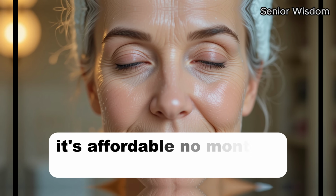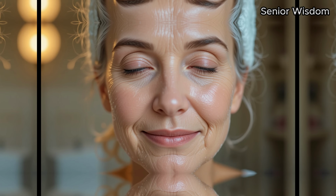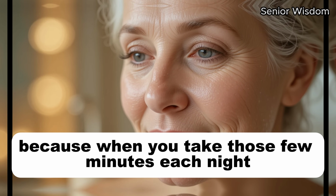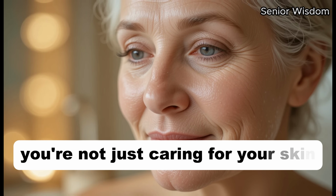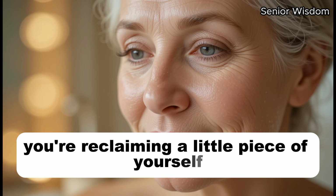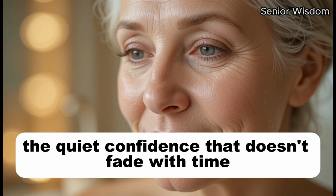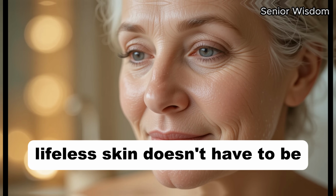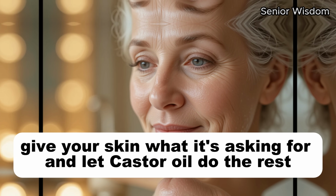And the best part, it's affordable. No monthly subscription, no complicated steps, just a simple act of care that becomes a part of your evening routine. Because when you take those few minutes each night, just you and your reflection, you're not just caring for your skin, you're reclaiming a little piece of yourself. The softness, the glow, the quiet confidence that doesn't fade with time. Aging is natural, but dry, lifeless skin doesn't have to be. Give your skin what it's asking for and let castor oil do the rest.